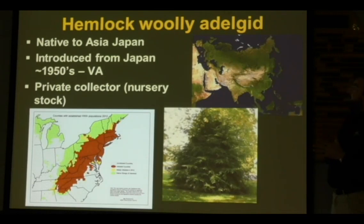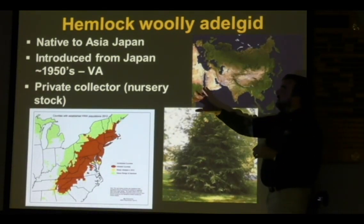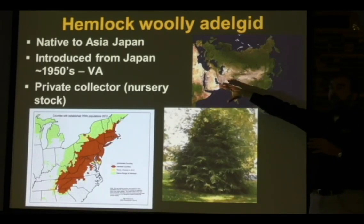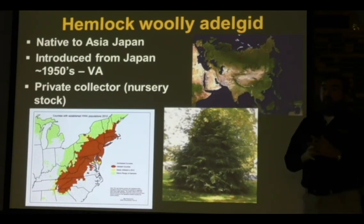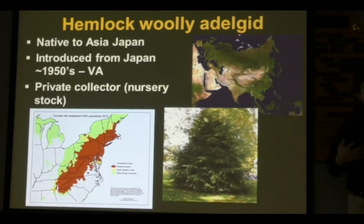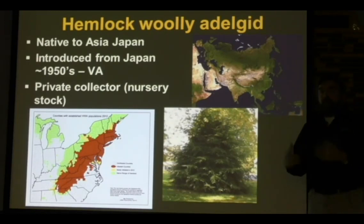Next slide, please. So, like I said, hemlock woolly adelgid is native all over Asia and Japan, and the one here is from Japan, and it probably came in the 50s, but somebody needed to have a Tsuga sieboldii for their garden, probably in the Richmond area. So it was brought in by a private plant collector, basically.